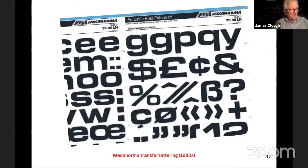Just changing the subject a bit, I want to show what happened to Eurostile bold extended after the closure of Nebiolo and the demise of letterpress, as the technique is no longer commercially viable. Here we have an example of transfer lettering, which was invented by Letraset in the 1960s and became hugely popular, especially in small design studios during the interregnum from the end of commercial letterpress to the dawn of digital type, from the late 60s right up to the end of the late 80s.